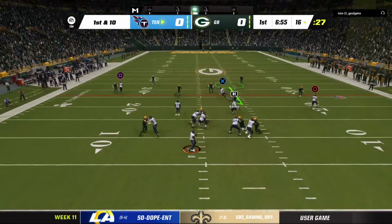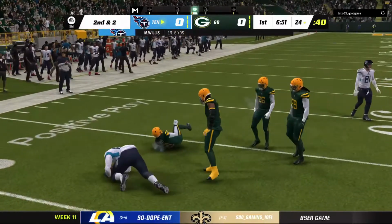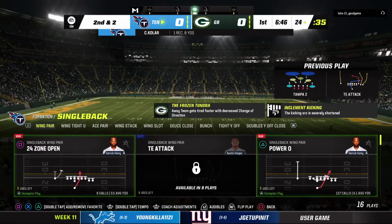Right to the air is Willis. Finds his man. It's Kohler. This will be stopped about 2 yards shy of the marker. 8-yard gain, 2nd and 2.